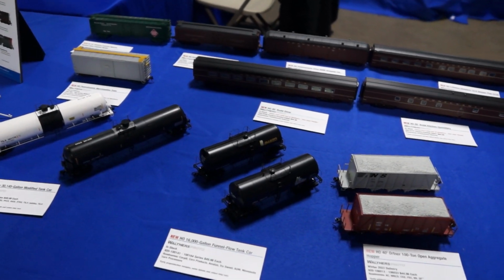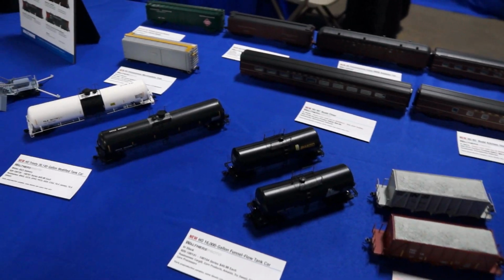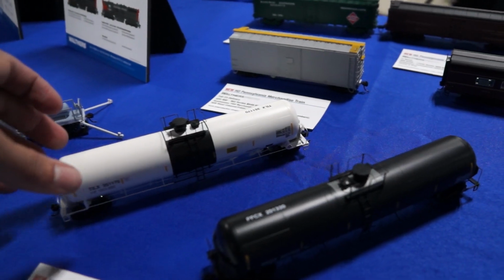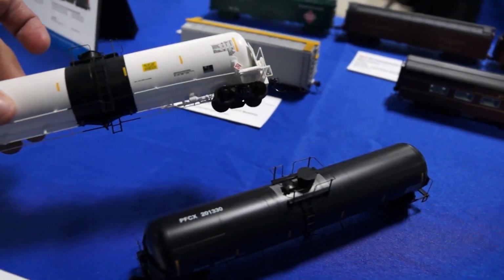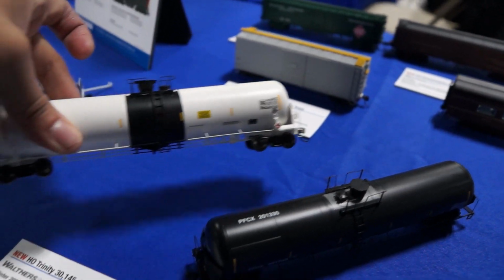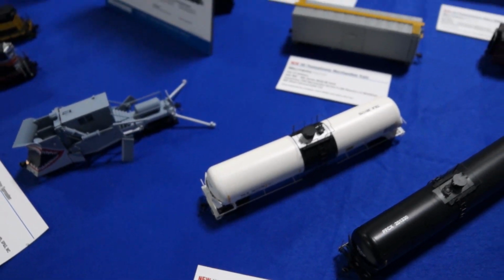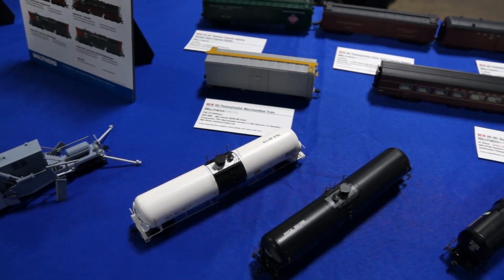Very nice also. These are the, right here, look at this. Modified tank cars here. I'm really liking them right now. All this stuff looks good.